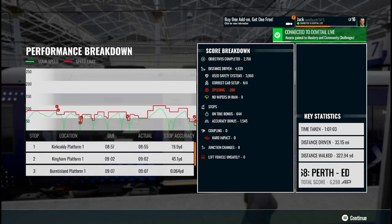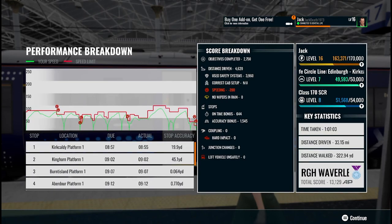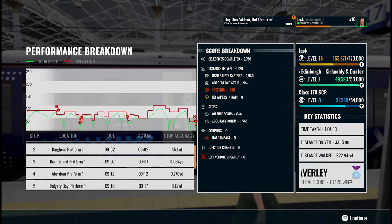I think that is that. There we go. Not too bad at all. Well, not for me. Let's see what we get. Right, so objectives completed was 2,750. Distance travelled, we got 4,620. Used safety systems, 3,960. We didn't set the cab up, so that's fine. We did get speed deduction of 390. I knew that. No wipers in rain. No stops. On time bonus 644. An accuracy bonus is 1545.